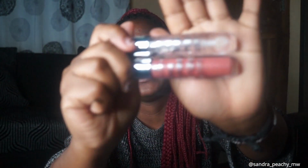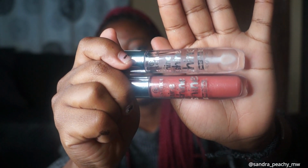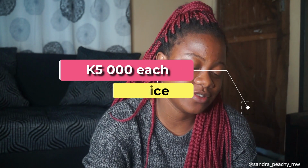The last things I got from GLAM REVOLUTION are these two lip glosses, which have been abused by me for this past 3 weeks. If you can see these, there you go. That's the Essence Shine lip glosses. These I have an unhealthy obsession with. So that is what I got from GLAM REVOLUTION.